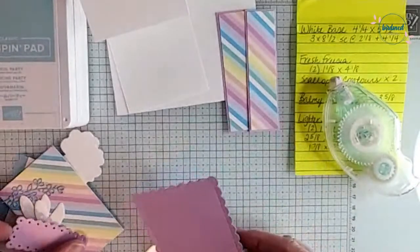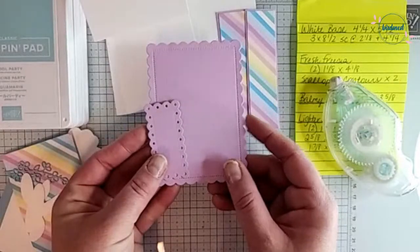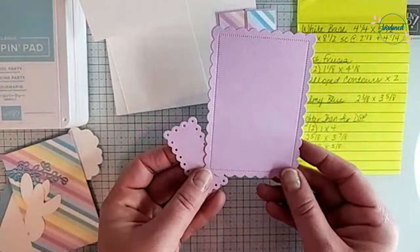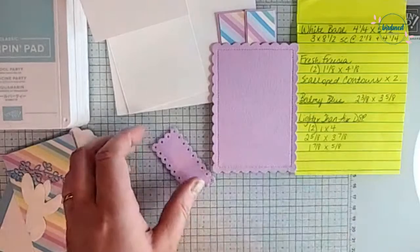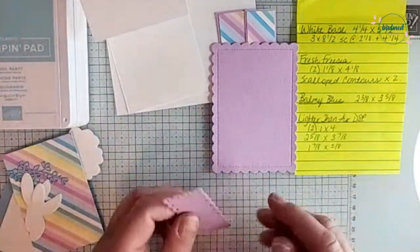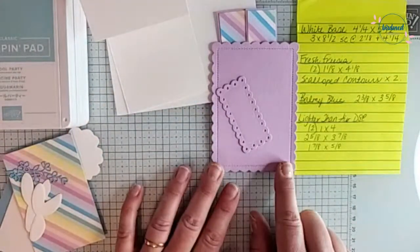Okay, so next I did mention we're using scallop contours. So these are the 2 that I cut out. Do I even have them here with me? Do I have them? You guys, trying to craft in a room that is like 3/4 packed is so difficult. But anyway, I don't even have them close by. But anyway, these are the scallop contours that we are going to use, both cut out of fresh freesia.